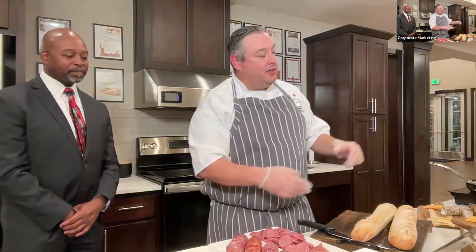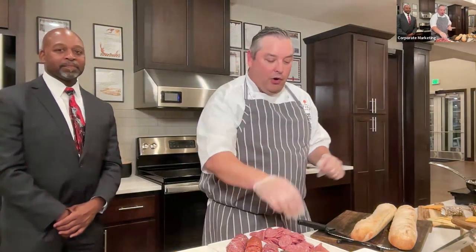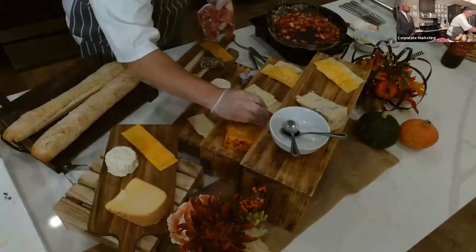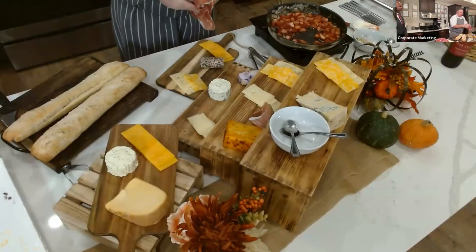But we're going to display these out. Again, we've got our foundation laid. Now we're going to add to that with our meats. It's this simple, guys. It's just kind of piecing it all together. First up is our prosciutto. We're just going to do a couple of layers in between a couple of the items.